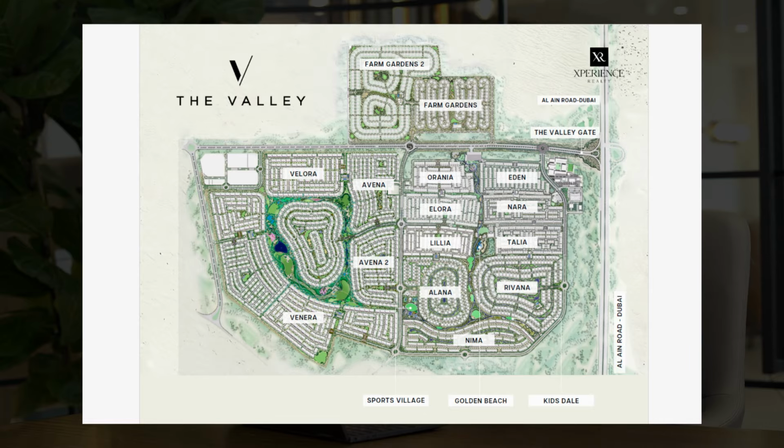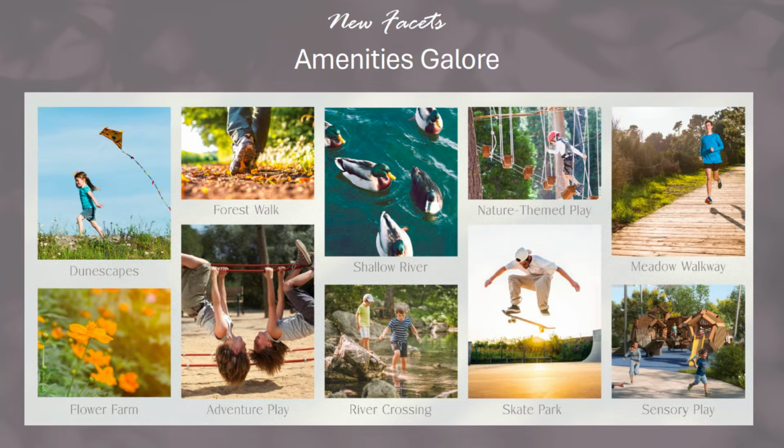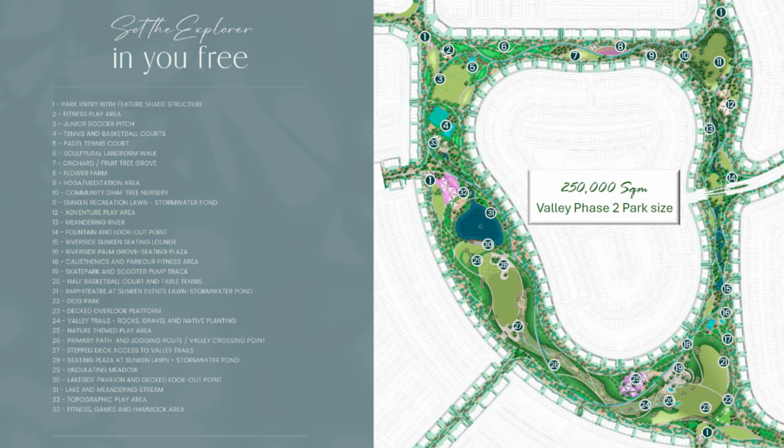So here on the screen, you can have a look. This is the master plan of the Valley Phase 2, and your Venera, which is your townhouse cluster, is situated here. And the newly launched cluster, AVENA, which is your semi-detached villas, is placed here in the master plan. Of course, for the Valley Phase 2, I'm not going to touch a lot on the amenities, but here on the screen you can see that this new phase offers extensive amenities to the residents, including a 250,000 square meter park, one of the largest in Dubai.